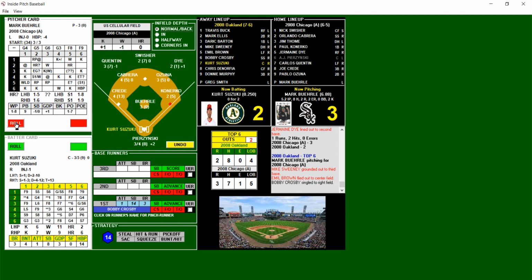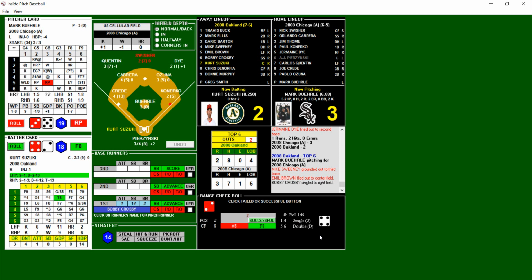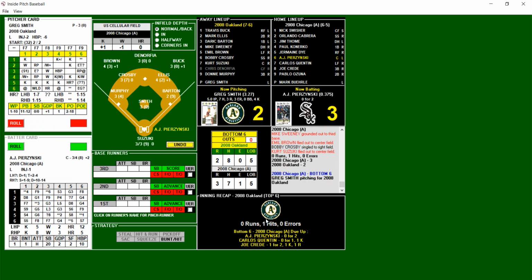Suzuki is 0 for 2. Here's the pitch. Runner on first. Strategy rolls a 14. 3-5 range play. 4-2 power hit to Swisher. That's a 13. That's going to be a fly ball out. It's going to be a fly ball out there to Swisher. He'll go underneath it. His range is on a 1-2. That is a 2. He'll make the catch. So no runs, 1 hit, no errors, and 1 left on.